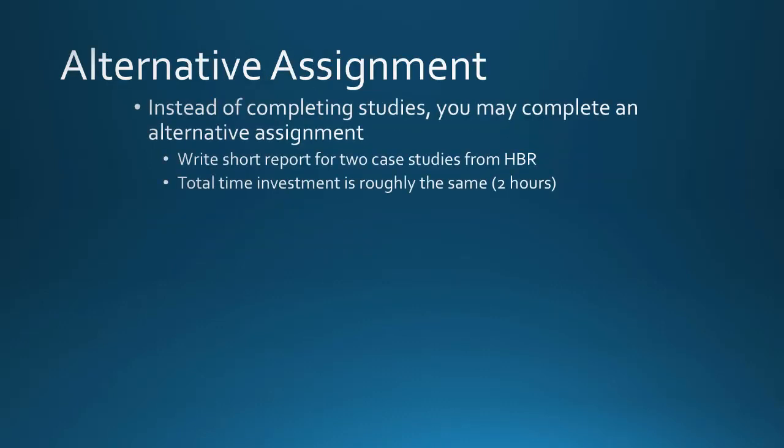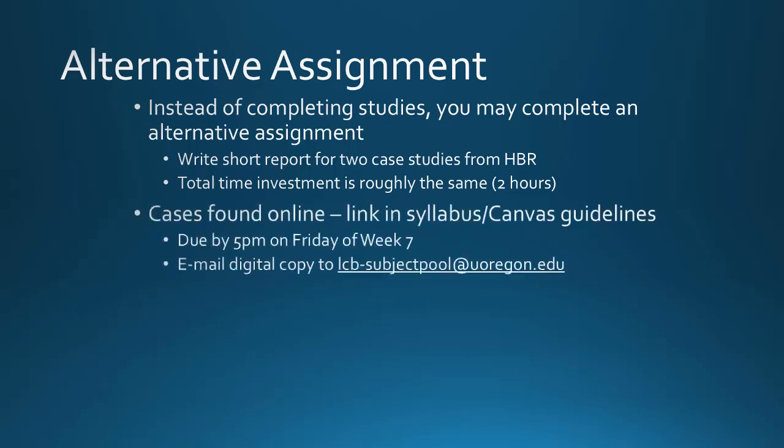There is an alternative assignment. Instead of completing the studies, you can write 2 short reports for 2 case studies from Harvard Business Review. It should take you roughly the same amount of time, 2 hours, as participating in 2 hours of studies. The cases are found online. There's a link in your syllabus.